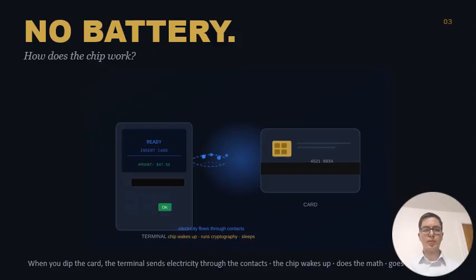Then the chip pulls in a few pieces of information: the transaction amount, a random number the terminal just generated, and an internal counter that the chip increments every single time it's used. It mixes all that together with a secret key, runs it through an encryption algorithm, and spits out an 8-byte code, your one-time cryptogram. Then it goes back to sleep.